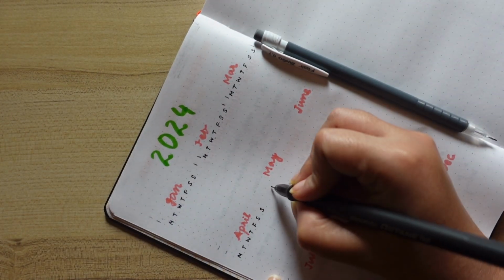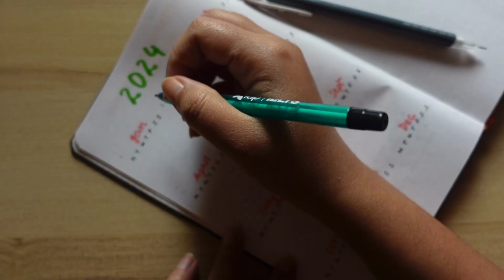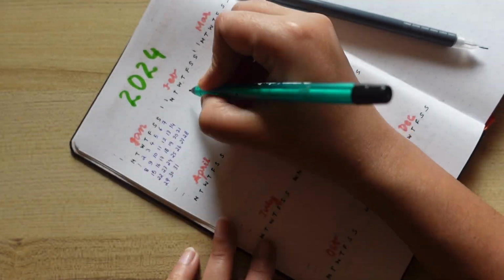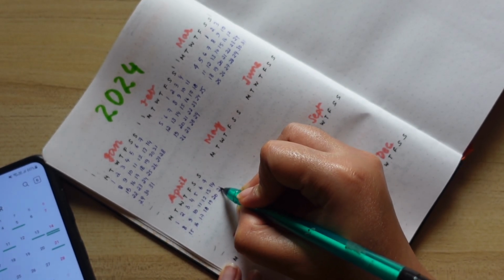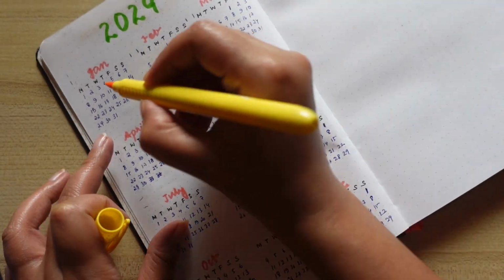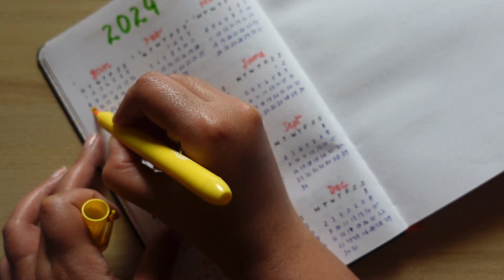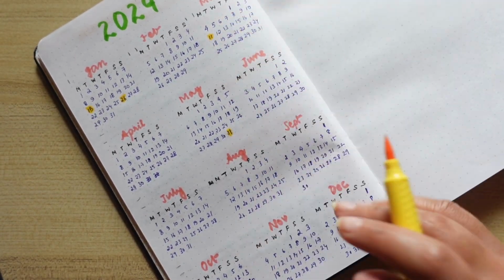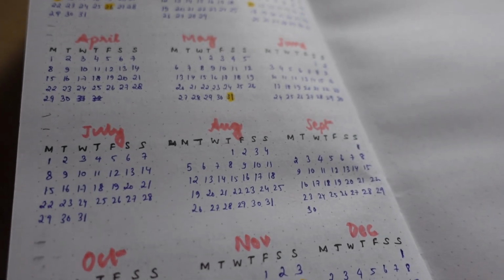I think initially I was either way too confident or I was way too underestimating how tedious and time taking this whole process of writing down numbers would be. So after a point, my brain stopped working and I had to take the help of my phone. And believe what? Even with that, I made a mistake and ended up putting 32 days in April, which I had to strike down obviously. Then I went ahead and marked all the important dates or holidays in the calendar. I still have to fill quite a lot of them.